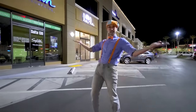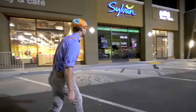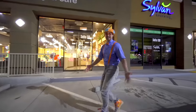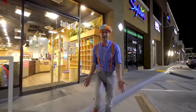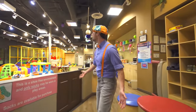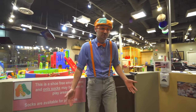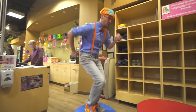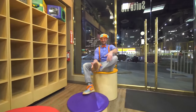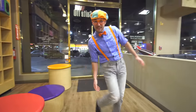Hey, it's me, Blippi! Ooh, and it's nighttime and we're in a parking lot. There's so many stores. Wow, look at this store. It's the Kinderland Indoor Playground in Las Vegas, Nevada. Come on. Wow, this place is so colorful. Before we play, we need to take off our shoes. All right, one shoe, two shoes. Now we're ready to play.